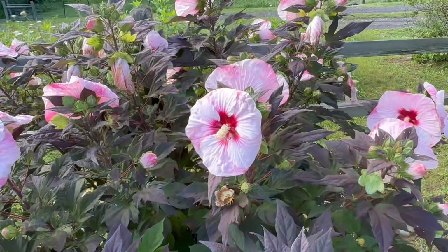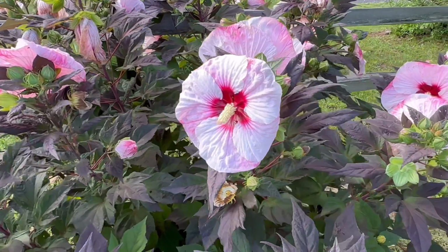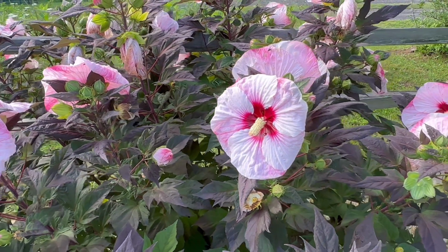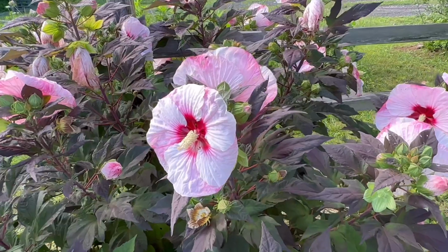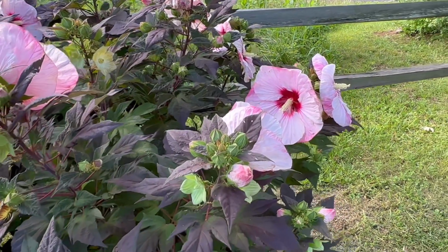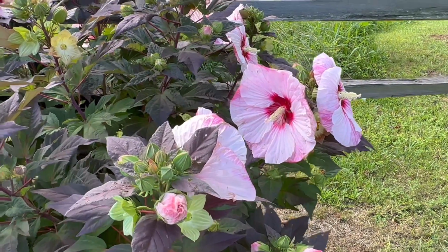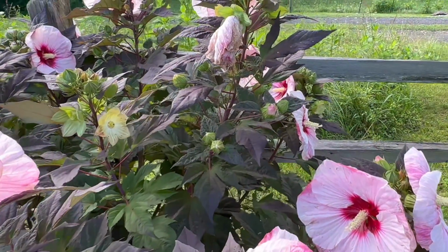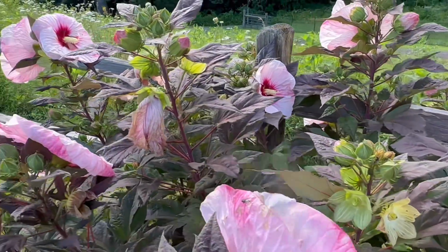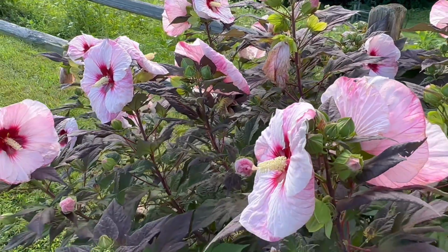Bye-bye. Here's a quick update after the storm. No damage whatsoever, and I'm so thankful. We had about an inch of rain in a short amount of time and really high winds. Now, we did not get the hail, or we didn't get a tornado touchdown that they were calling for here, and I did not get any footage of the storm because I was outside and I actually had to run for cover.